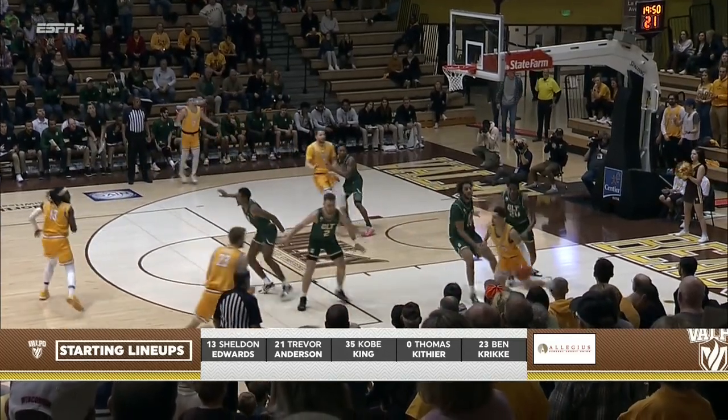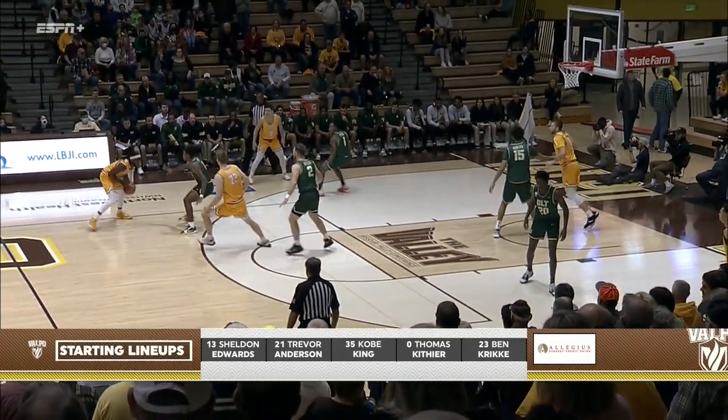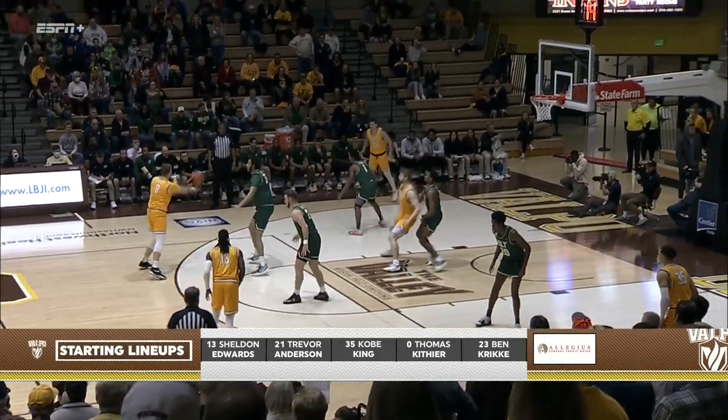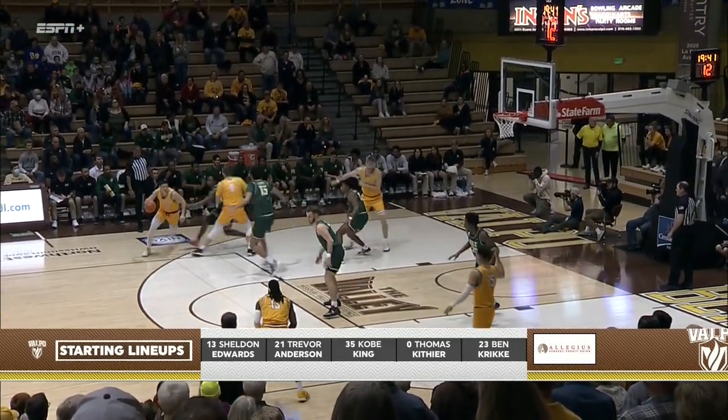Go Beacons. And you see Sheldon Edwards back in the starting lineup. Kobe King gets his first Valpo start as well. Here's Kithier. You know they'll try to get the ball inside.